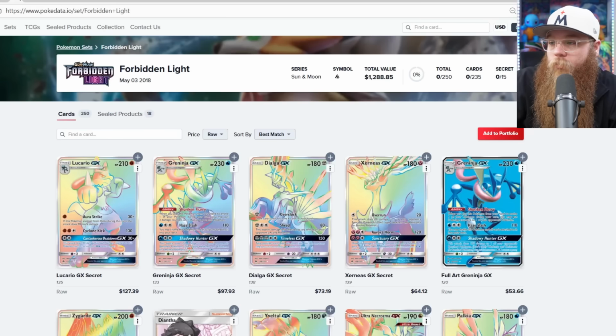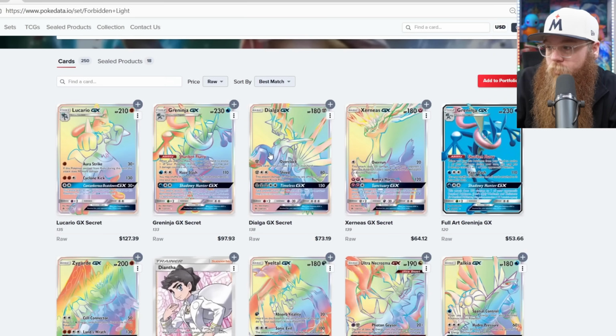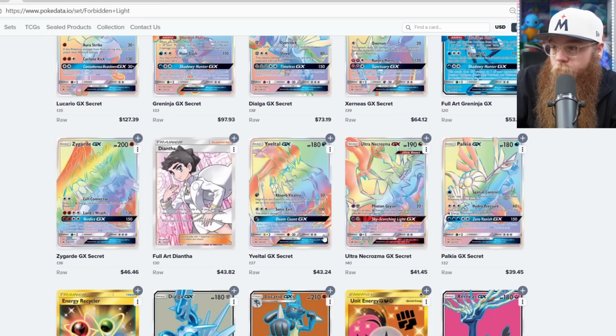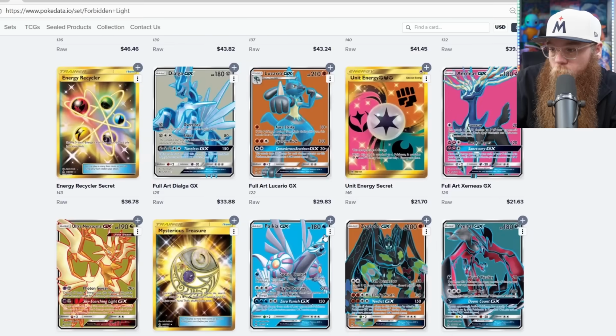All right, let's hop into it. We got Forbidden Light. This set came out May 3rd, 2018, and it has 250 total cards with 15 secret rares. There's a ton of rainbows in this set. And honestly, we got some pretty popular Pokemon. We got Lucario, we got Greninja, we got Dialga, we got Xerneas, Palkia, Yveltal. Some pretty solid ones for sure.